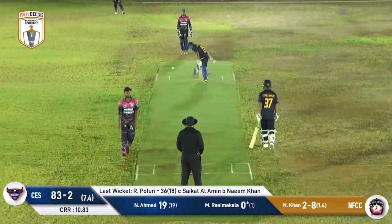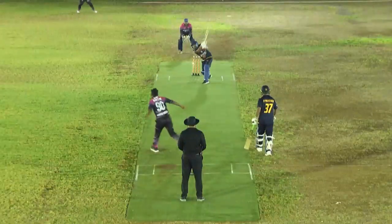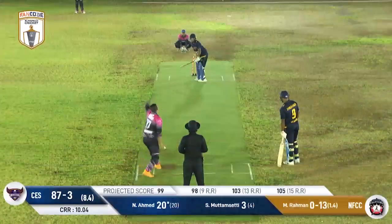That one's on the stumps, and he's bowled him. Yes, he's bowled him. He is gone. A great piece of work there from Khan. He knew what he was trying to do, angling it back in, got the edge. Just not been able to get going.